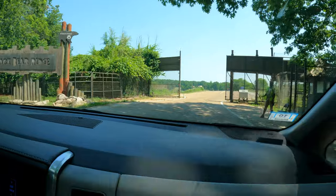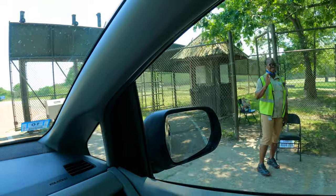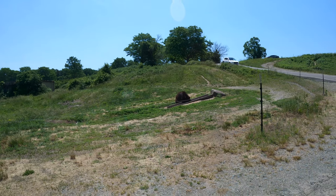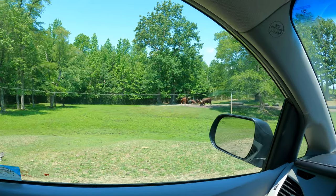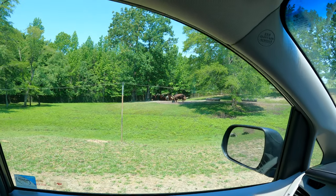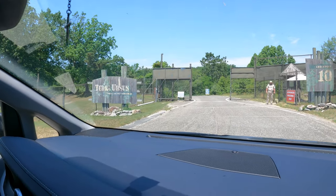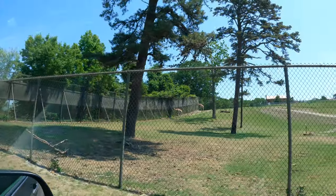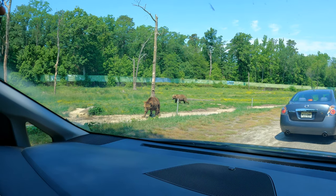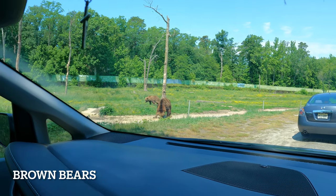Right now we're going to the bear reservation. So these cattle were domesticated in Africa, and truly they look like Texas Longhorns, except they have larger horns. So they place animal feed close to the electrified wire so that people can have a good close-up look at the animals.